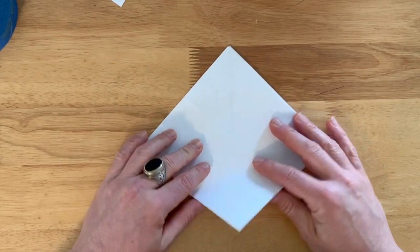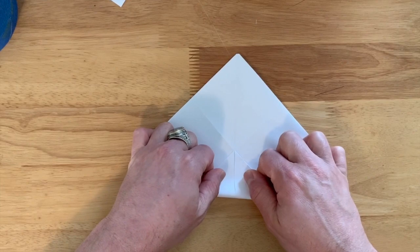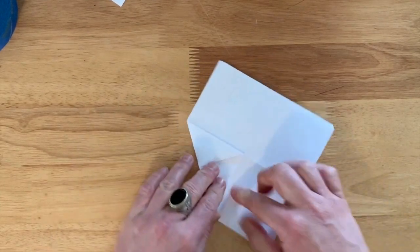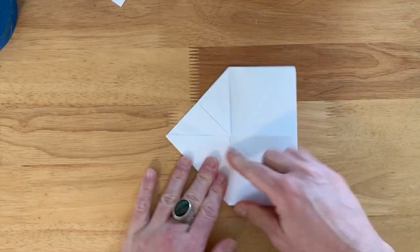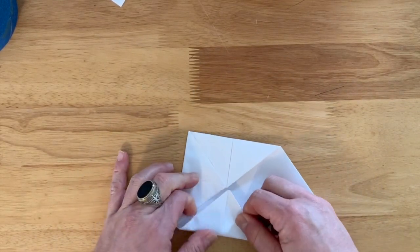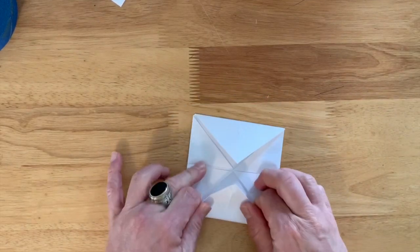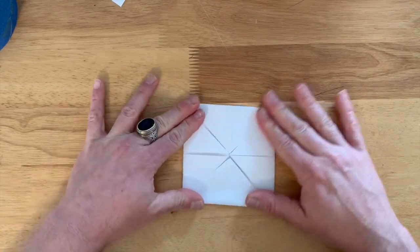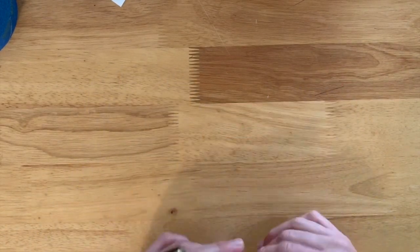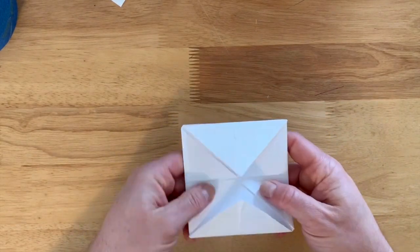All right, and so then I do this one more time. I take the points and I fold them into the middle of the square. I do it 4 times, just like I did before, and when I'm done, I'm going to have another smaller square. Now the fortune teller is done. It's just a matter of folding it in half and popping out the corners so you can actually use it.